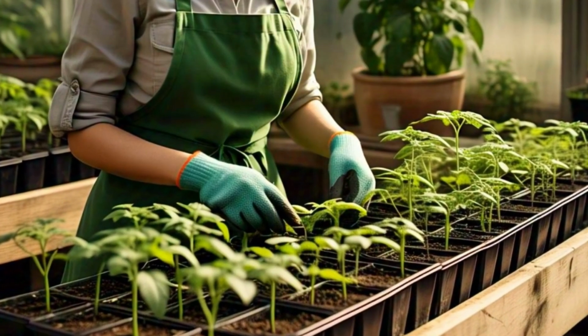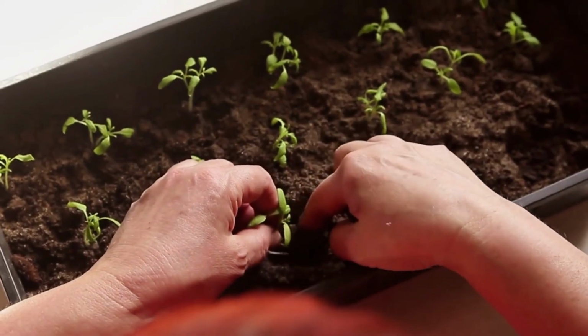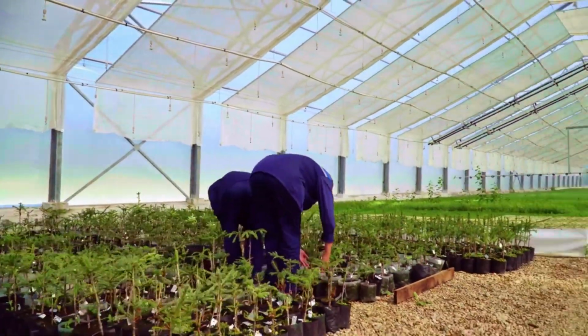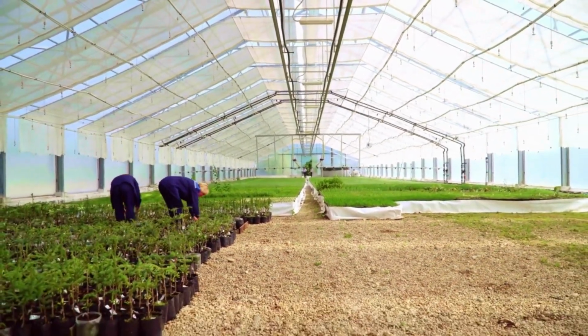Did you know that crops like tomatoes and peppers can take up to 8 weeks to grow strong enough for transplanting? This is why starting them in March is a game changer. However, if you don't steer clear of common mistakes, all your hard work could end up being wasted.